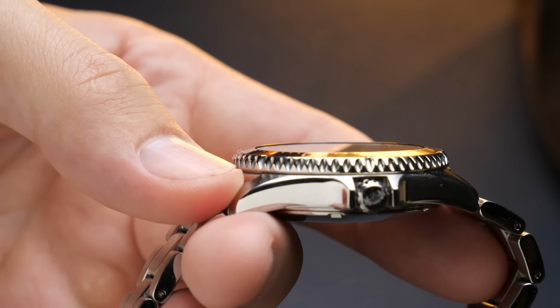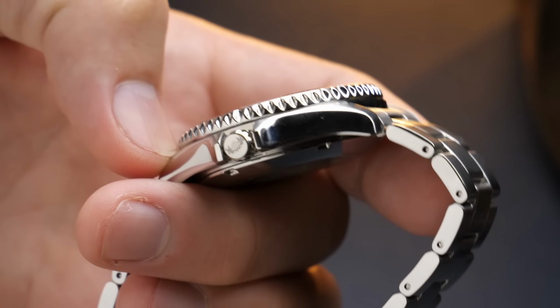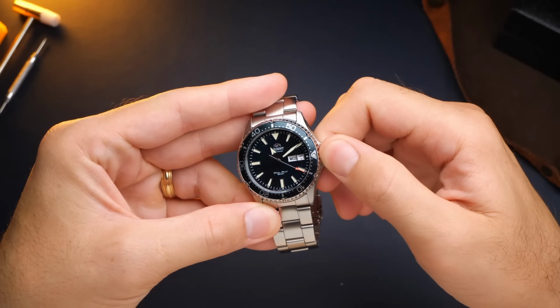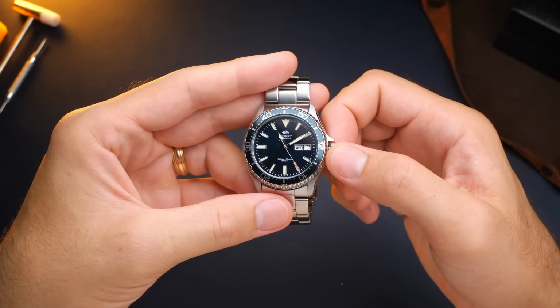First off, the crown is a little bit on the small side. That, along with the fact that it features some kind of high crown guards that really wrap around it, make it kind of difficult to get a hold of the crown and adjust the time. It'll also make winding the watch just a little bit more difficult than it needs to be, but this is more of a minor annoyance than a big problem.